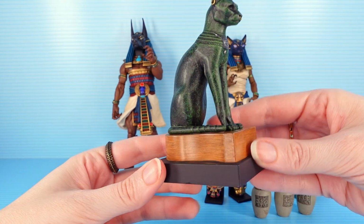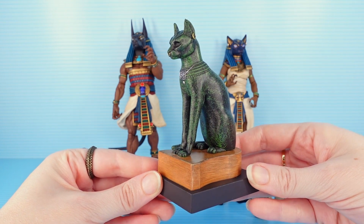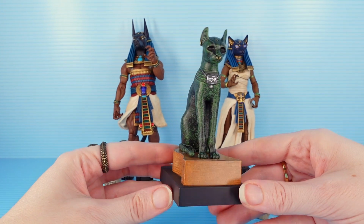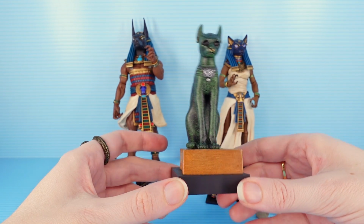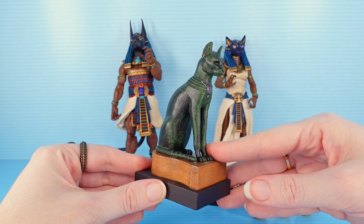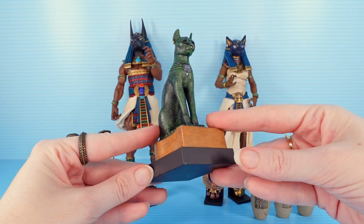So Bastet comes with this beautiful cat statue. This is called the Geir Anderson statue. Major Geir Anderson donated this statue to the British Museum in like the 1930s. And so yeah, this is based on a real artifact, and it is just so cool looking. I always think about like artists in ancient history, sculptors, painters, things like that. Like, man, I could do that.